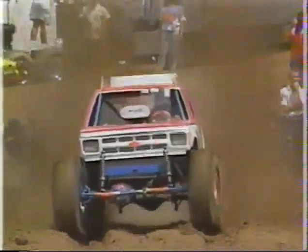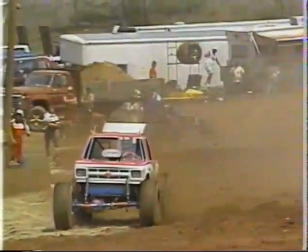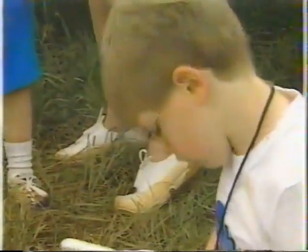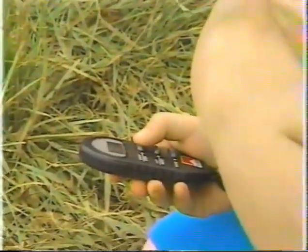3.190, and George Gregory continues on top of the heap at 3.018. That run for Paula, good for third, as we look at a future track official or perhaps a television producer with his stopwatch there. Let's talk to Paula Harbuck.